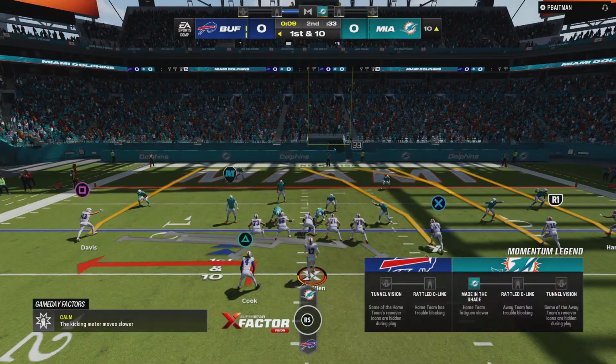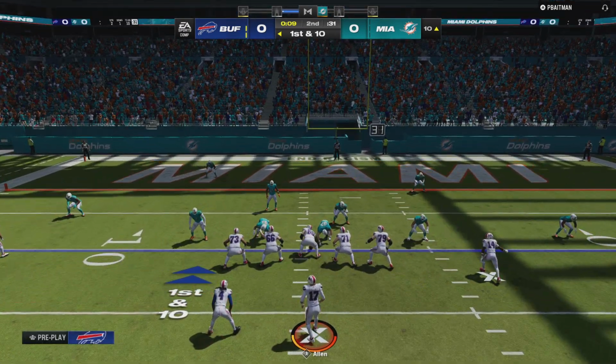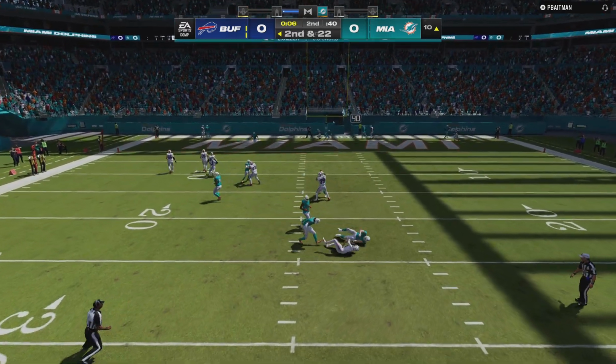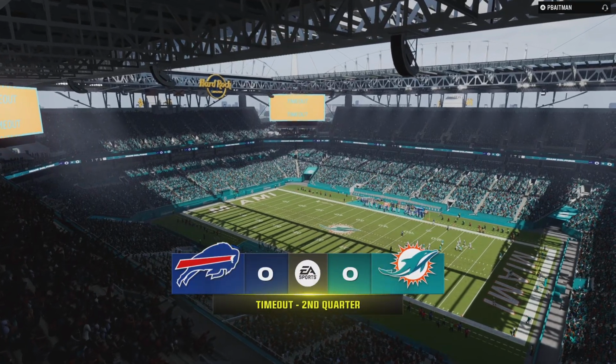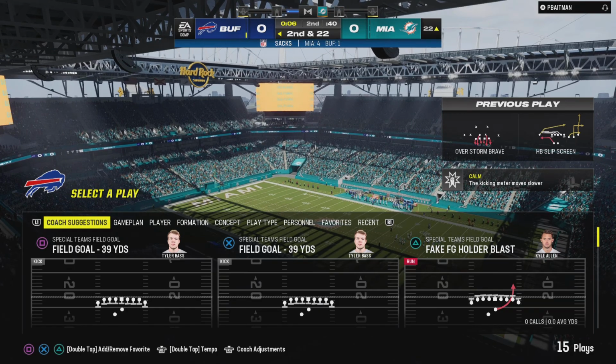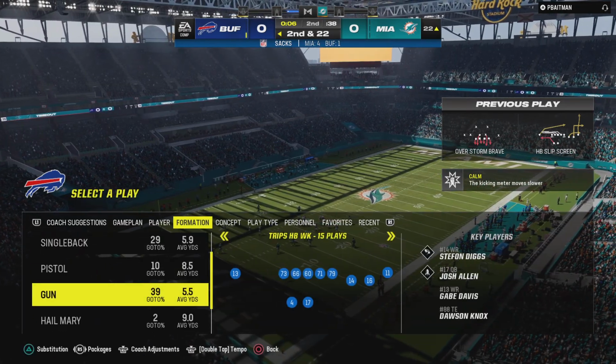So not quite a 1st and goal. It's 1st and 10 from the 10. Allen now looks to throw. And he's not able to get away. Sacked back at the 22. And offensively, they'll take the timeout with 6 seconds left in the second quarter.